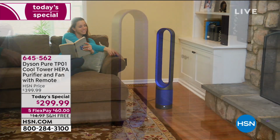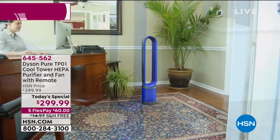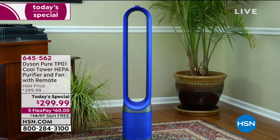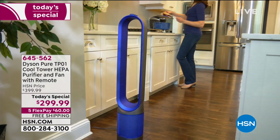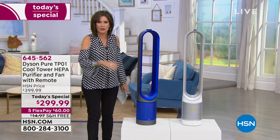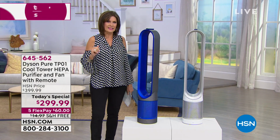You do have to make one choice though, which is, do I want it in the blue? There you can see that gorgeous blue. It's nice and tall too. So this is going to be about 40.1 inches in terms of your height. Very narrow though, so it's not going to take up a lot of space. The other great part is you can move it room to room because it's just about 7.9 pounds. So 645-562 is your item number. This is the blue. Right next to that is the white.